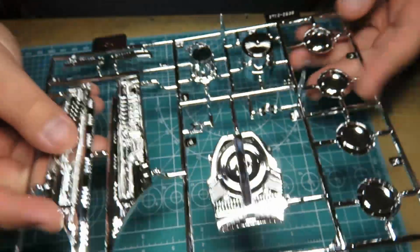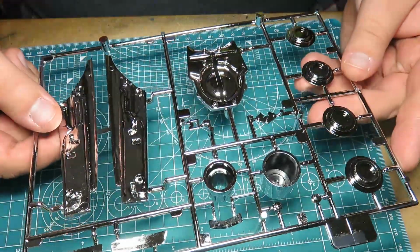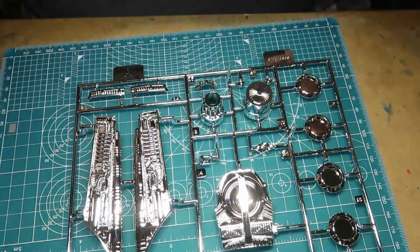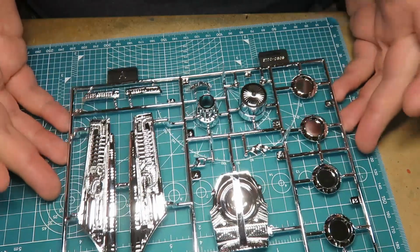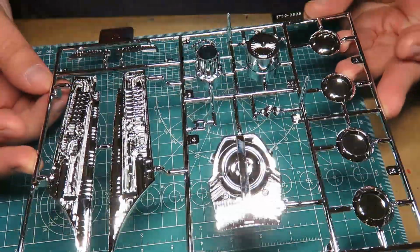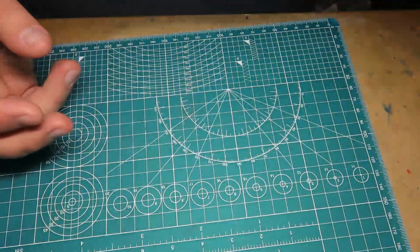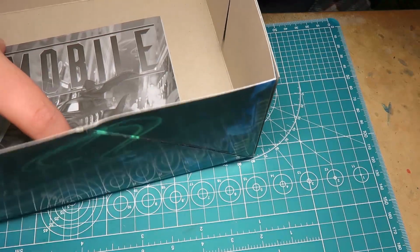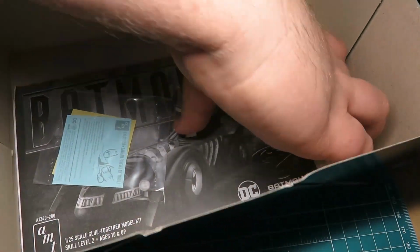And so I'm actually going to remove all the chrome here. But this isn't bad chrome. I have a really love-hate relationship with chrome that I will explain in another video. But it's not bad as far as I'm concerned. And it's just super, super bright. So let's look at what else we have left in the bat box.